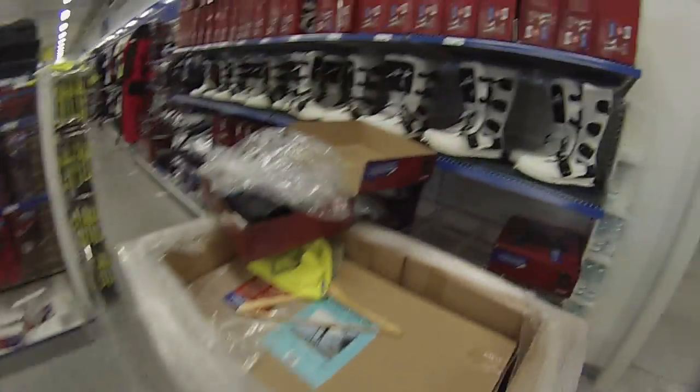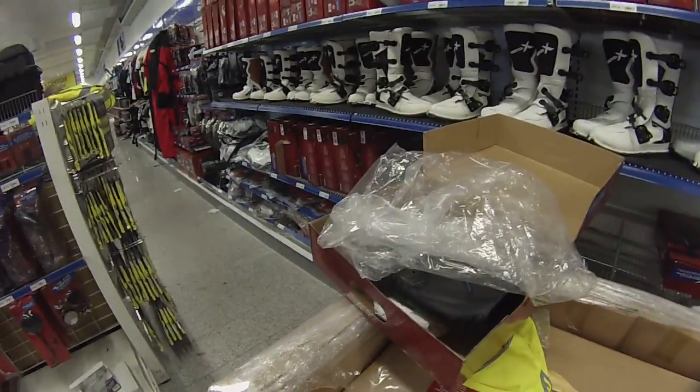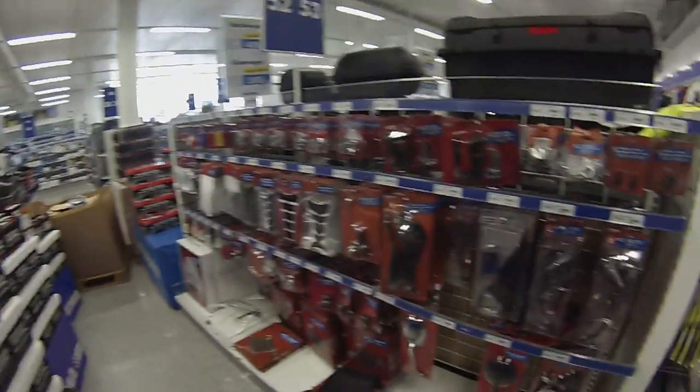Can I filter through here? Oh yeah, I could. Oops. Battery got stuck in my jacket.